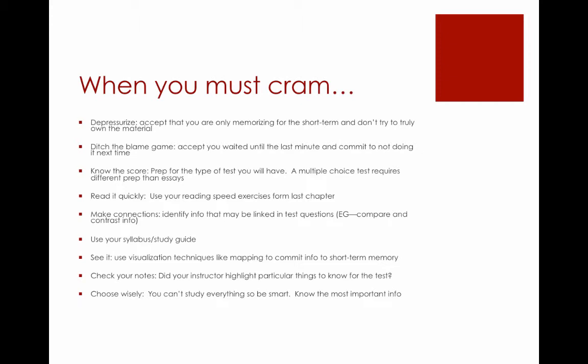The next one is see it. So if you're a visual learner especially, use visualization techniques like mapping to commit the information to your short-term memory. Next is checking your notes. Did your instructor highlight particular things to know for the test? If so, you should probably know them. And finally, choose wisely. You can't do everything. You can't study everything. So be smart. Know the most important information and prioritize.